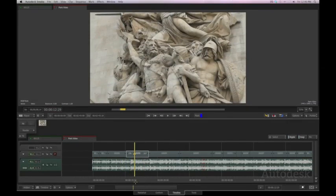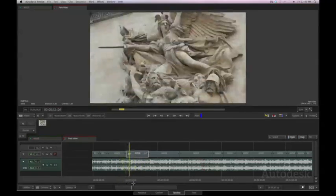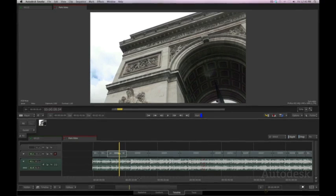And notice, as I play back or scrub through, as this little yellow focus point goes to another clip, that clip is then highlighted. This is how Smoke knows which clip the hotkey should affect. So always be aware as to where that focus point is. Right now I've just got a one layer edit, so it's pretty straightforward. But if you had a multiple layer edit, when you're doing your hotkeys, when you're editing, that focus point is going to determine which clip is being affected.